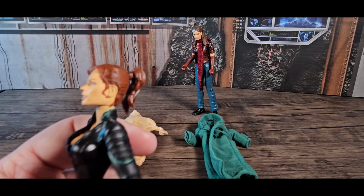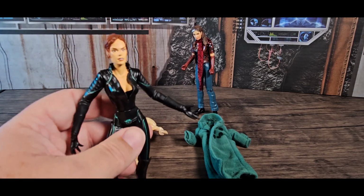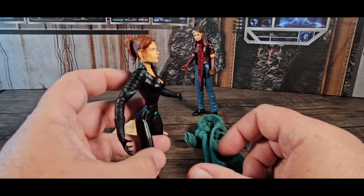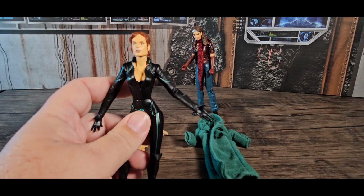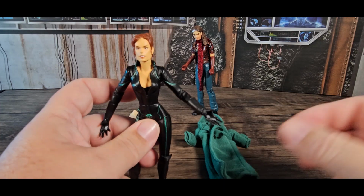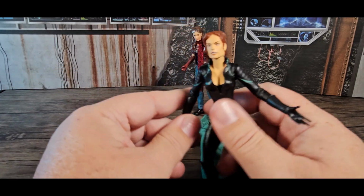I'm not going to kill the likeness because it was really good back then, and you only really had one choice. It wasn't like we had Funko Pops and statues and all kinds of things. We did have statues. I don't know if Jean Grey got a statue. I can't remember. But the point is, you didn't have a lot of choices.